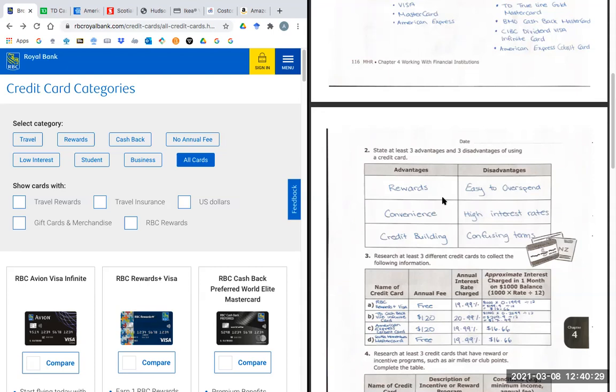And then when I have enough points, I go onto the RBC Rewards Points app and I can see the different types of products and purchases that they have that I could use my points towards. I want an Apple Watch, but I need to collect, I think it's 100,000 points or something like that. So I have a long way to go, but the idea is you can get some sort of product using the points that you've collected from your Visa card or your credit card. So that's one advantage. Another advantage is convenience.